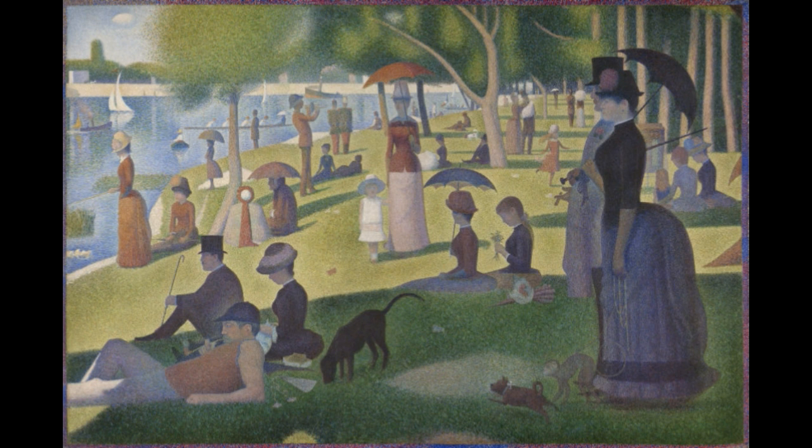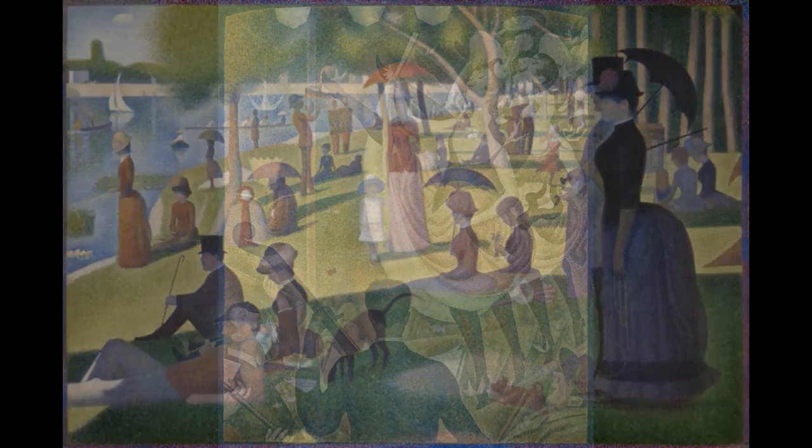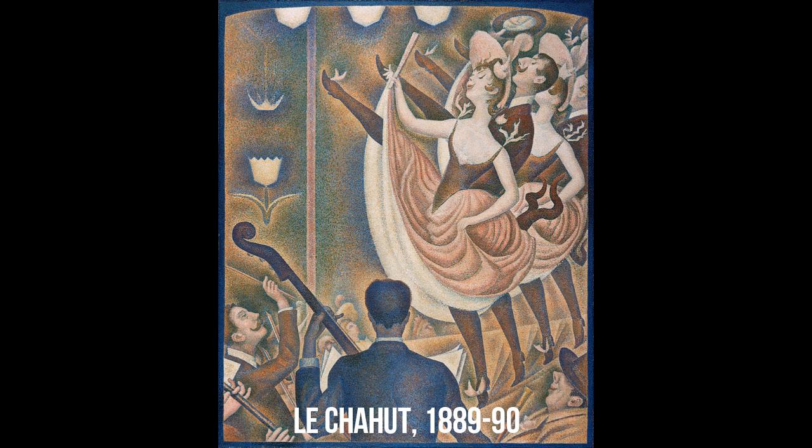Seurat achieved his particular ideals and technique at a very young age. He was 26 when he finished A Sunday on La Grande Jatte. Unfortunately, because of his early death, his oeuvre is not so extensive. Still, I'd like to share my personal favorite, Le Chahut.